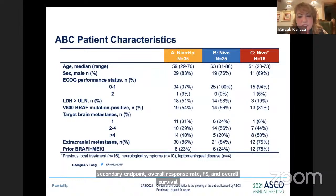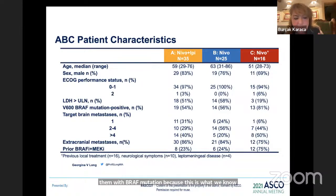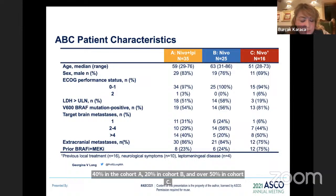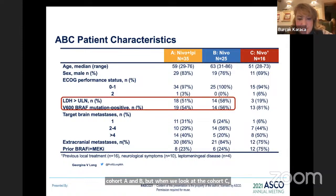When we look at the ABC patient characteristics, it's actually a well-balanced trial, and mostly the patients were in good health shape, ECOG performance status either 0 or 1. Around 55% of them were BRAF mutated, but when we look at the bad prognostic arm, which is arm C, there were 81% of them with BRAF mutation, because this is what we know from melanoma. People with BRAF mutant melanoma have worse prognosis. Targetable brain mets, over four brain mets, were around 40% in cohort A, 20% in cohort B, and over 50% in cohort C. Prior BRAF MEK inhibitor usage was around 25% in cohorts A and B, but when we look at cohort C, it's 75%. So heavily pretreated, we can say.